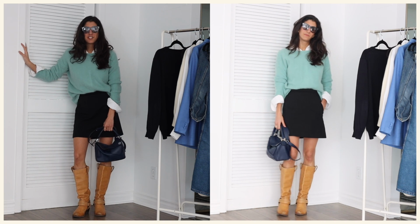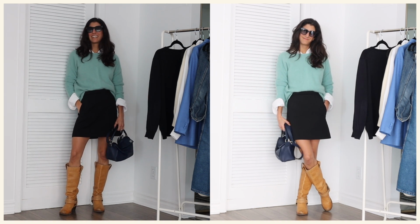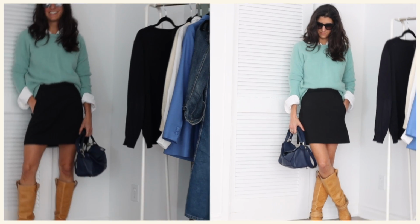I kind of like how the dark colors play together well here. Huh, I never would have put this together without doing this exercise.